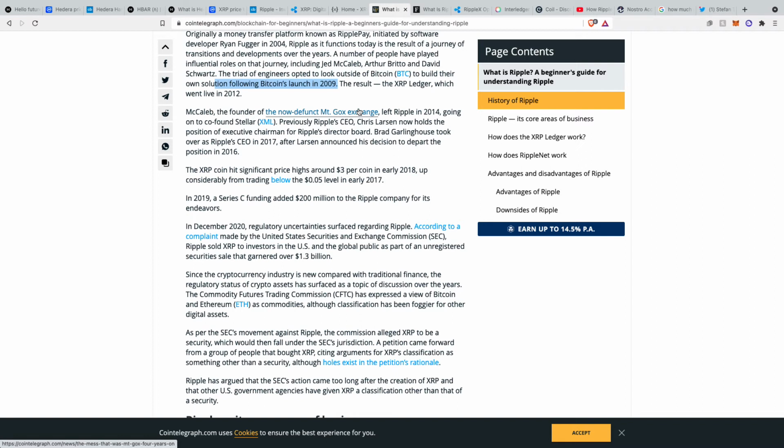The result, they came up with XRP and the XRP Ledger, which went live 3 years later in 2012. So XRP is actually the second oldest coin when it comes to, like, Ethereum came out, I believe it was like 2015, 2016. So XRP is even ahead of that.